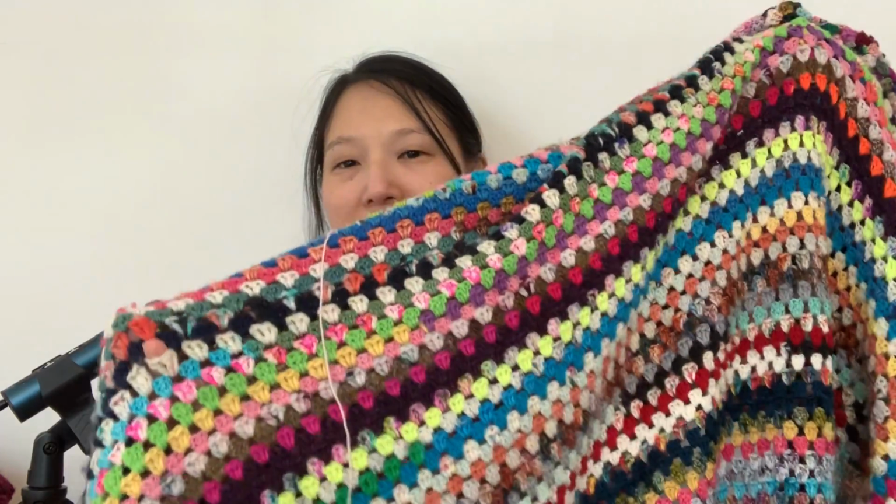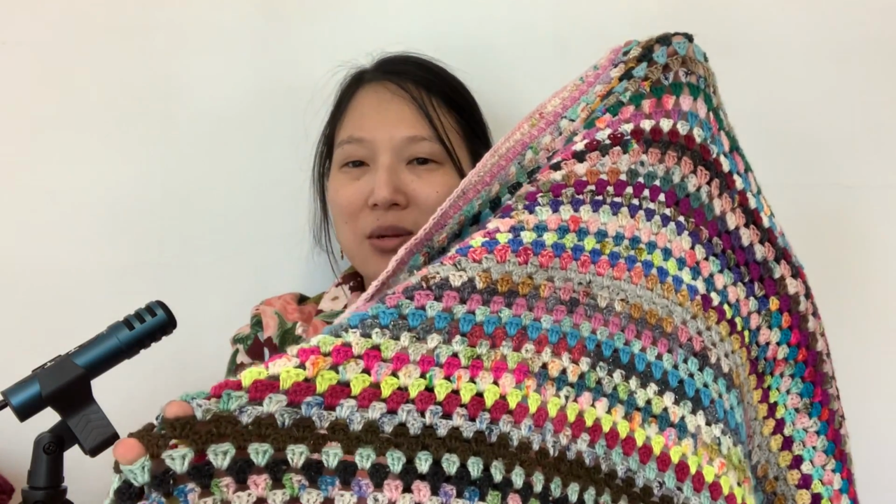And it also just makes me incredibly proud that all of these yarns are leftovers, and so I didn't use anything from the stash. It's all just stuff that I had left over from other projects. And I just feel like there's something about a scrappy project that's just so incredibly satisfying.